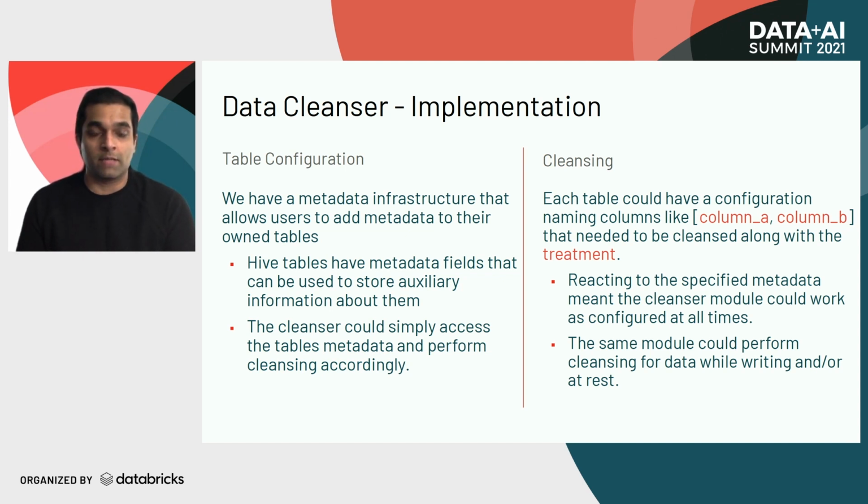These Hive tables have explicit metadata fields that you can add any kind of auxiliary information into. And so it seemed like the perfect place to add the essential configuration per table that the cleanser could access. And coming to the cleansing, it would look at the table's configuration, figure out that there's a couple of columns named column A and column B, and they needed a particular treatment, either nullify or delete. And it could react to that metadata and cleanse it the same way all the time, each time it writes. And the same module could do it irrespective of the data being at write or at rest.